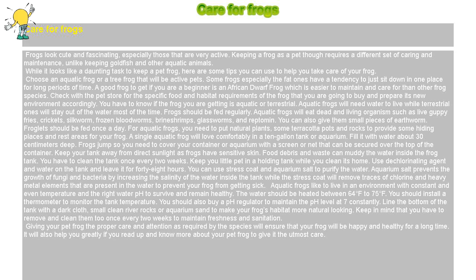Choose an aquatic frog or a tree frog that will be active pets. Some frogs, especially the fat ones, have a tendency to just sit down in one place for long periods of time. A good frog to get if you are a beginner is an African dwarf frog, which is easier to maintain and care for than other frog species.